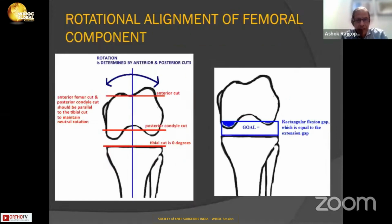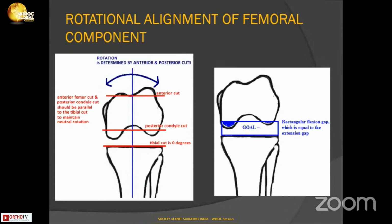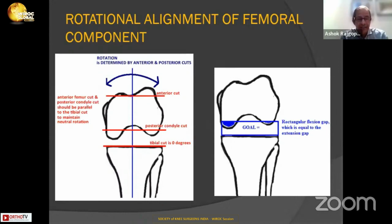The tibial cut was perpendicular to the mechanical axis of the tibia. In terms of the rotational alignment, the usual landmarks that were alluded to were the Whiteside line, the transepicondylar axis, and the posterior condylar cut. And when this was done in the way that was defined by John Insall and his group, and the tibial resection was at right angles, you had a rectangular gap that was further supported by adequate soft tissue release. And the philosophy was that the rectangular gap was equal in flexion and extension. That gave a stable construct from 0 extension to 120 degrees of flexion.